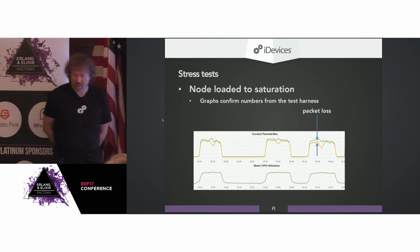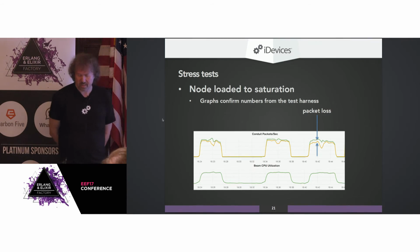One of the things that we do regularly is stress tests, where we basically load servers to capacity, where we expect some packet loss, which is how we deal with overload. And here you see a basic trace from a couple of those stress tests.